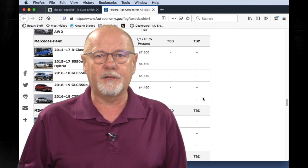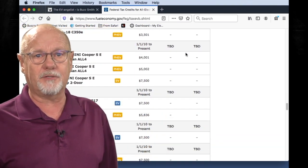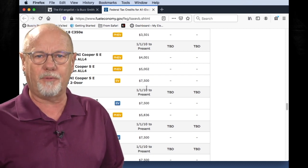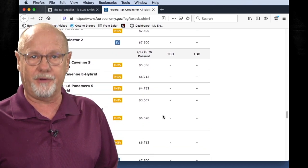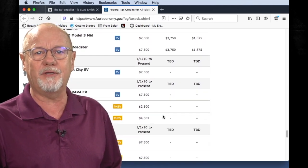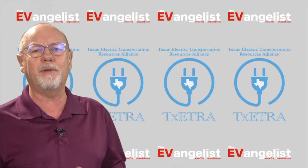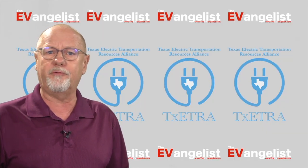As we scroll down the list, we can easily see two right columns hold dashes instead of dates because those manufacturers have not sold their 200,000th plug-in, and therefore the full tax credit is still in effect for their vehicles. You might be surprised to find that this list shows 119 EVs and hybrids have already qualified for this tax credit, and there will be lots more added in the next couple of years as new plug-in vehicles come to market.